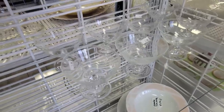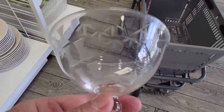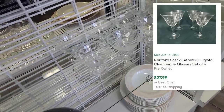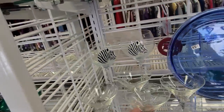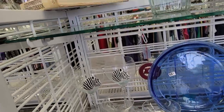Well, I did find it is Noritake in the bamboo pattern. I don't know if you can see that. Let's see, is that coming through? Oh, there we go, that's better. Doesn't sell for as much as I thought it did. So I will go ahead and leave that and stay super picky. Carrie's over here wiping her brow that she doesn't have to ship a set of 8 glasses.